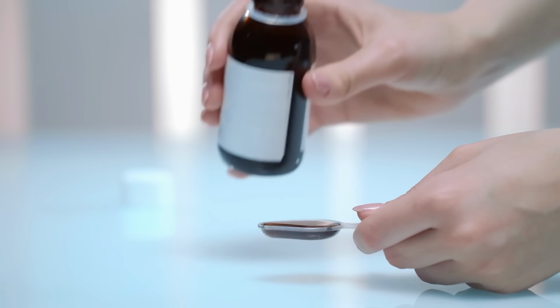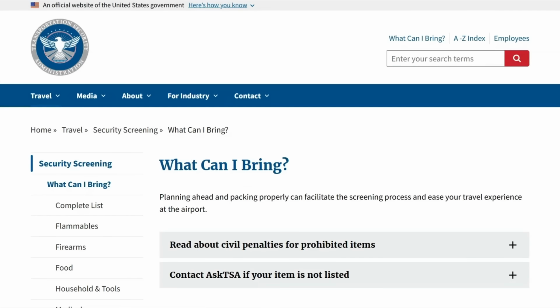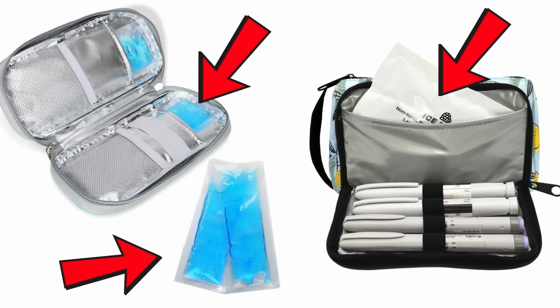This means if you use liquid medications like insulin or Ozempic in pre-filled pens, or if you need prescription creams for conditions like psoriasis or eczema, you can bring whatever amount you need for your trip. The same goes for any ice packs or gel packs required to keep your medications at the right temperature.